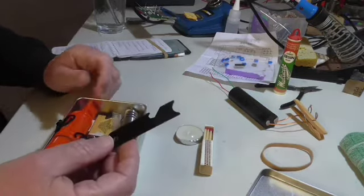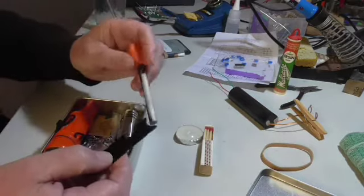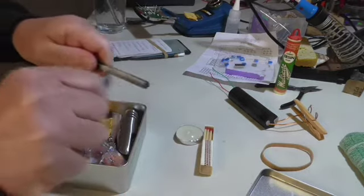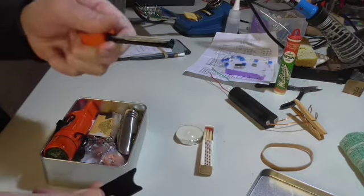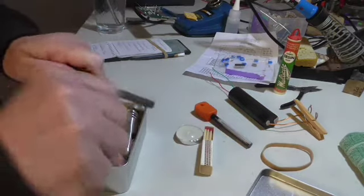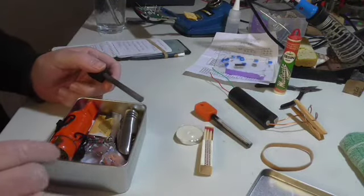You get a striker, and I think I fiddled with this. I think this fire steel came with it. I can't remember. I can remember this one being next to useless. So how's that going to help you? If you look at a proper fire steel, you can get a spark off it. What good is a spark when you've got no tinder?